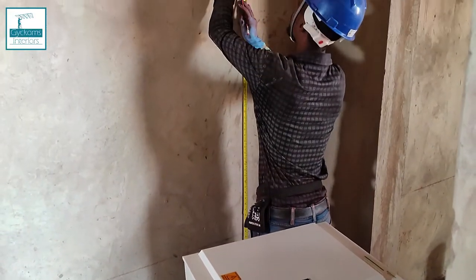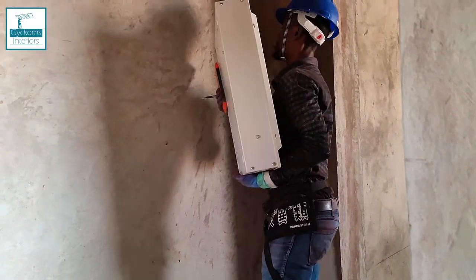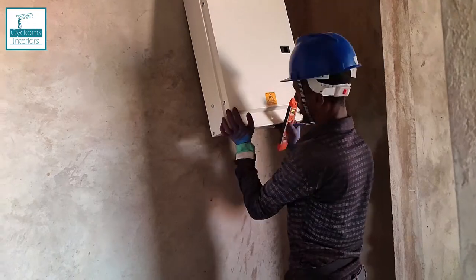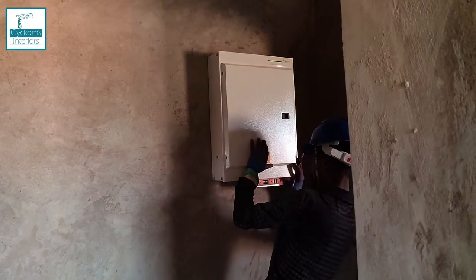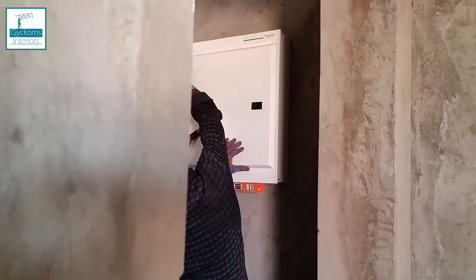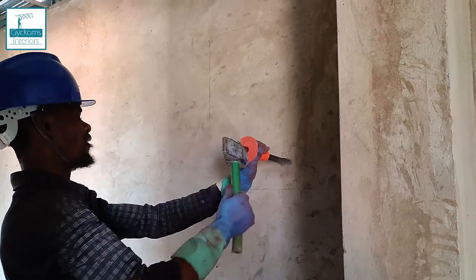The process of installing the meter and distribution boards is similar. We start off by chiseling into the wall where the boards will sit. After making a template on the wall, the chiseling is done. We always make sure to correctly orient the boxes using a spirit level to guarantee an aesthetically perfect installation.